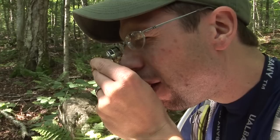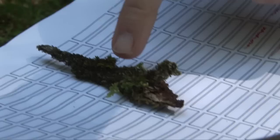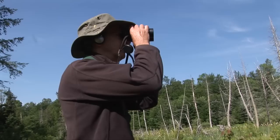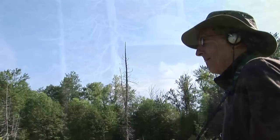So I'm a bryologist, which means I study bryophytes, and bryophytes are mosses, liverworts, and hornworts. There are differences between those three types of organisms, but altogether they're considered bryophytes. And for most people, we're talking about moss. And I used to be a field biologist, so I relished the chances to get out in the field with compatriots and do survey work for birds, mammals, herps, dragonflies, everything.